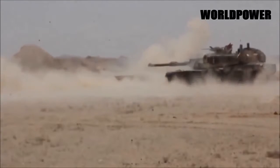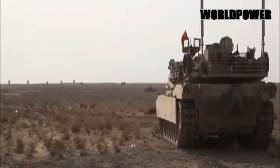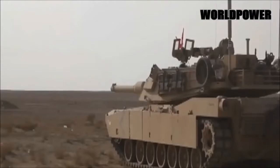But Russian tanks are also equipped to fire anti-tank guided missiles via their main gun. It's really a question of who sees the other first. The tank that sees the enemy first almost always wins the fight.